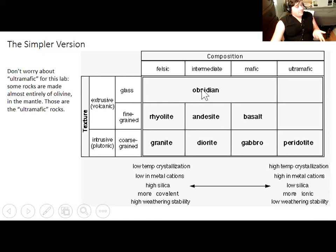Glass is pretty much always going to be considered obsidian, but if you have fine grained rocks, it's going to be either rhyolite if it's felsic, really rich in silica, or andesite if it's somewhat intermediate, or basalt if it's mafic. And the same goes with granite, diorite, and gabbro with the intrusive rocks.